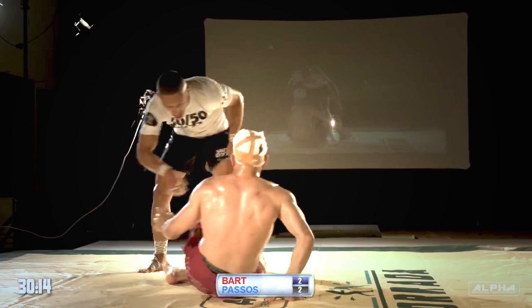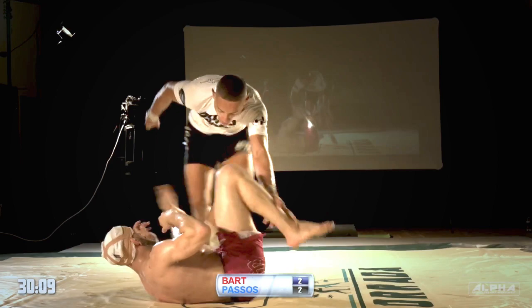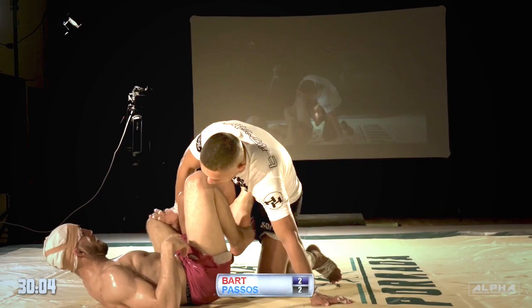Bernardo's trying to increase the pace, move a bit more, but I don't think this will work against an experienced grappler like Francesco. He's got a nice outside hook. He's again looking for Bernardo's tricep.